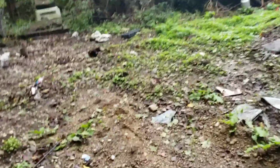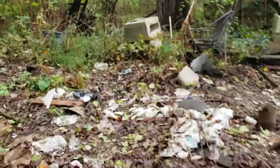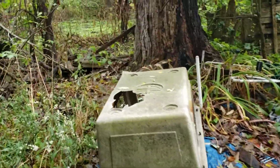We definitely pick the places, don't we? I hear the heron. Yeah. Dog crate.